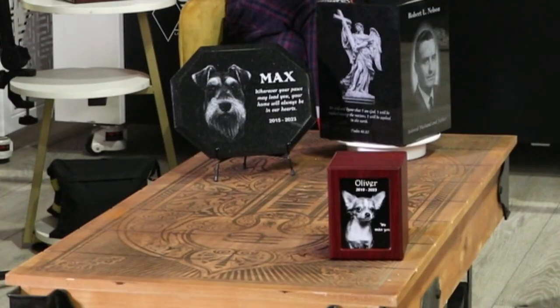I think the urn is $30, and there's a couple dollars of acrylic there. You can sell it for $129, $159, whatever. So there's nice profit in it. It's easy to do. It has nice results. They've got both the satin black and the cherry wood finish, and they've got small ones for small pets, and larger ones for people or for big dogs.